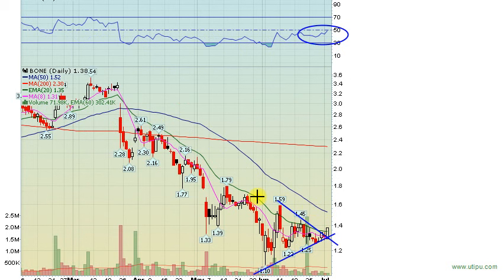BONE, another biotech stock. Bios have actually been doing very, very well. There are a couple of nice setups on the pop scan as well going into tomorrow. BONE. Nice symmetrical triangle breakout here on Friday, and we actually got a close above the 20-day exponential. Our target is the 50-day moving average, 152 to 160 plus.